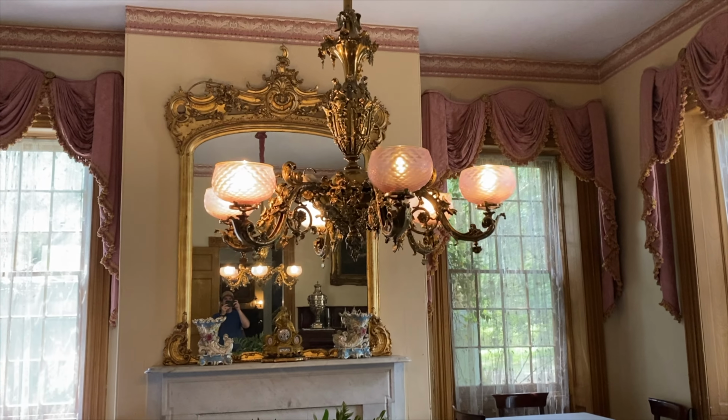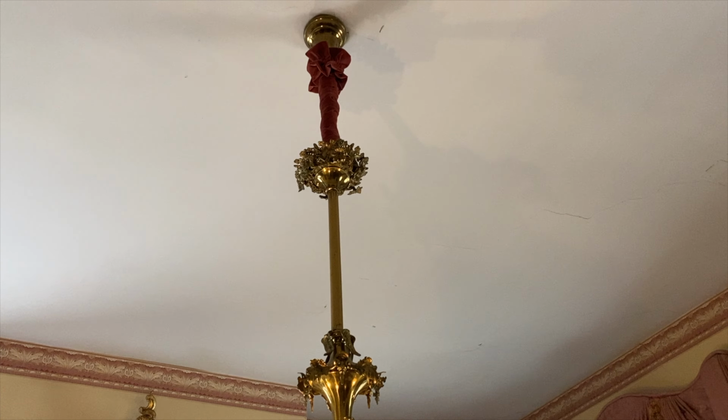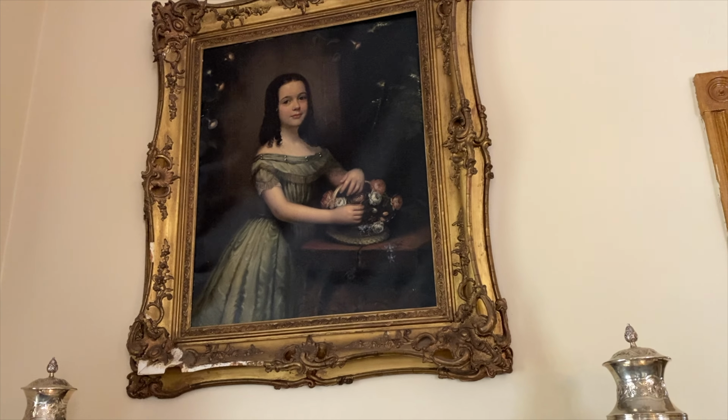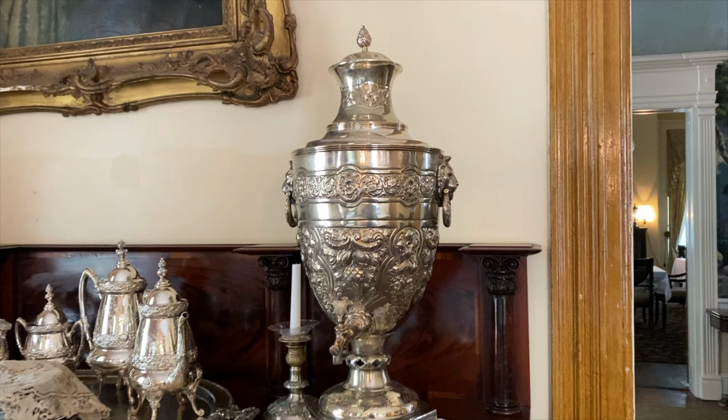Cool piano. The formal dining room. Check out the Rococo on this chandelier. And this would have been a gasolier at the time. And over here, these paintings aren't related to the house. The current owners just put them up. And this dispenser right here is Russian.